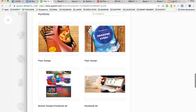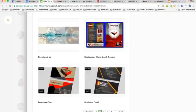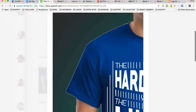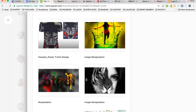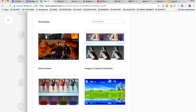You're finding t-shirt designers, flyer designers, stuff like that. Facebook ads, business cards. And look, this isn't a sexy job. It's a boring job, but you're going to give somebody money, right? So the harder you work, the luckier you get. Image manipulation, so they could do some cool stuff. Image to cartoon. Okay, so this is what we were just talking about. So this person has skills at turning an image into a cartoon. And that's kind of what we talked about.